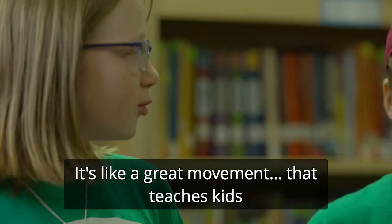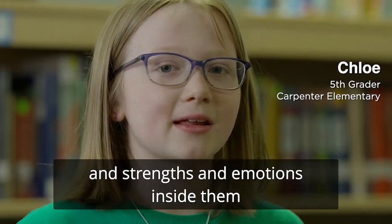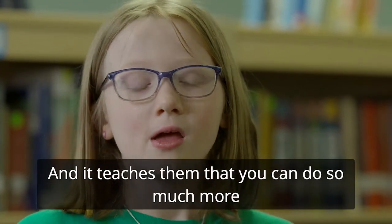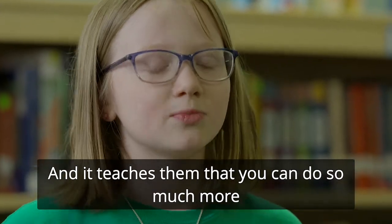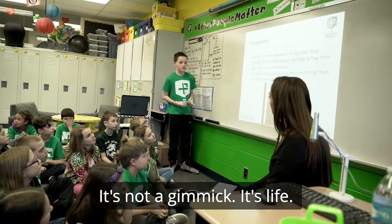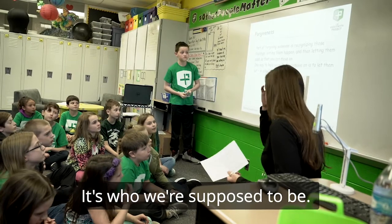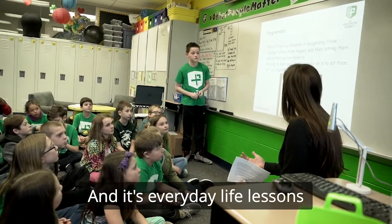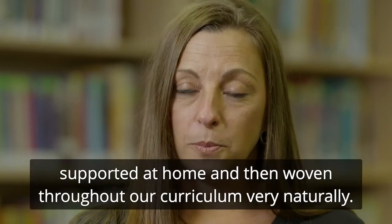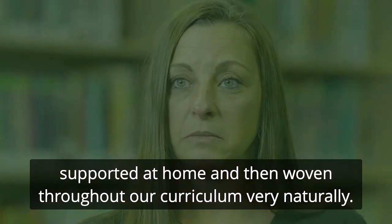It's like great movement that teaches kids about all the different things and strengths and emotions inside them that they never knew were there, and it teaches them that you can do so much more than what you think you can do. It's not a canned program. It's not a gimmick. It's life. It's what we're supposed to be. It's who we're supposed to be. And it's everyday life lessons that are supported through our teaching at school, supported at home, and then woven throughout our curriculum very naturally.